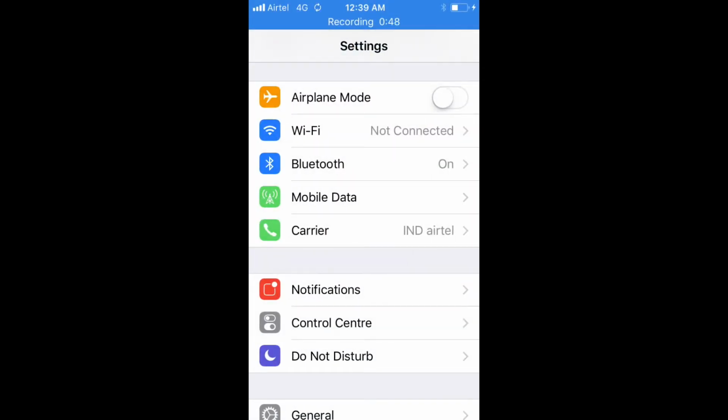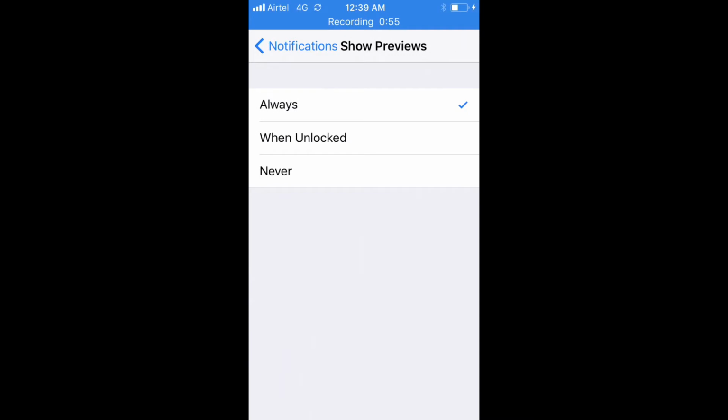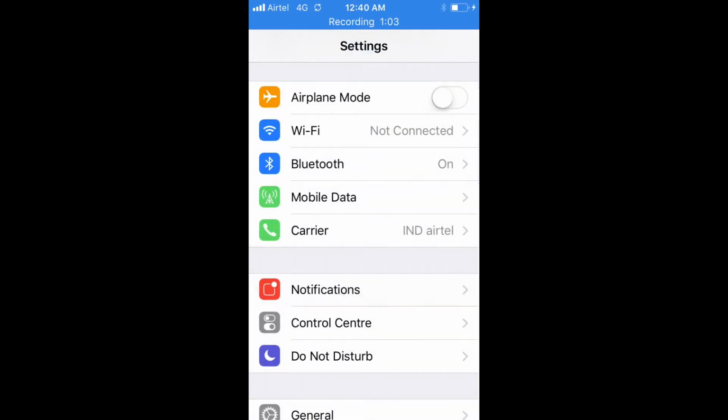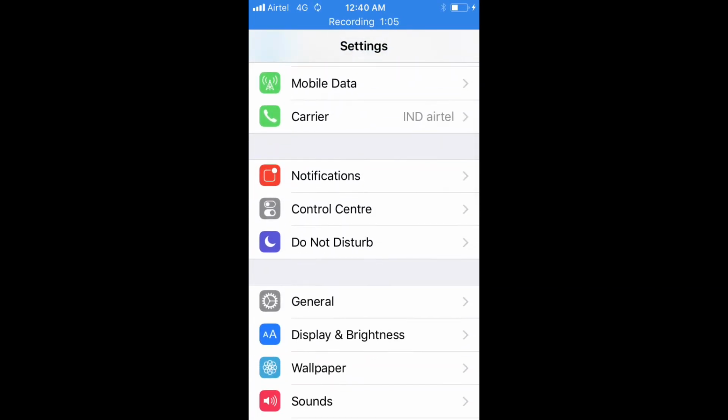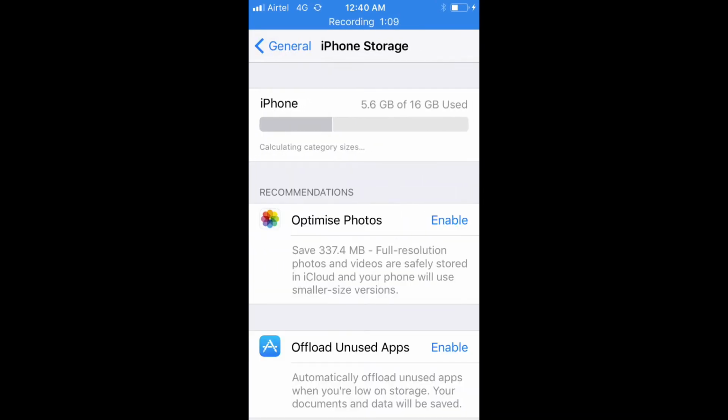The second best thing is the notification center. Since long, Apple had ignored the fact that even when the phone was locked, the messages and all the notifications would bypass the lock and appear on the lock screen. Now Apple has done away with that, and you can change the setting so that the notifications will only be visible when the screen is unlocked.